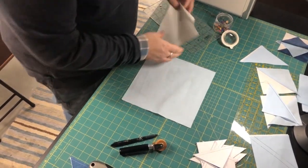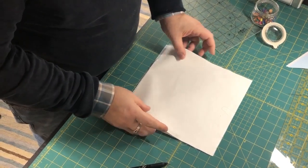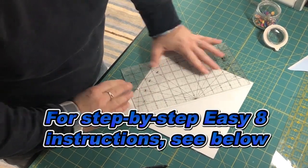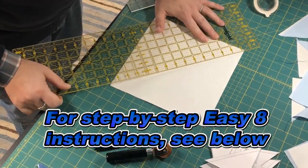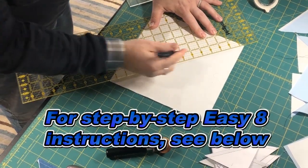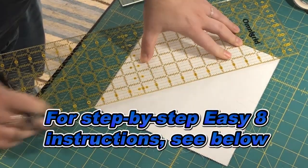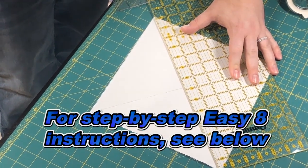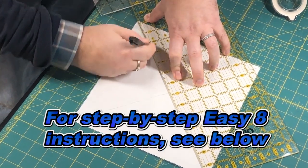Another great way to make a bunch of half square triangles in a hurry is the Easy 8 method, which starts with 2 squares of any size. They have to be the same size. I'm using 2 layer cake squares in this example. You put them together like this and draw lines from corner to corner. You can also use press lines from corner to corner if you prefer, but the line will be on the inside of the quilt at the end, so it doesn't really matter.